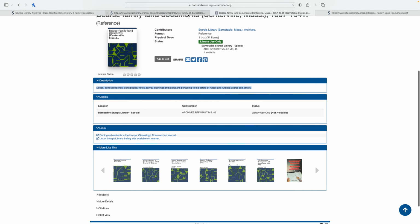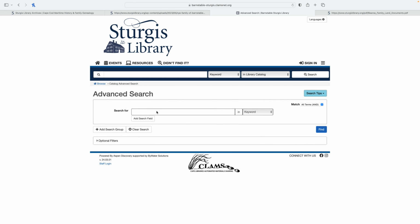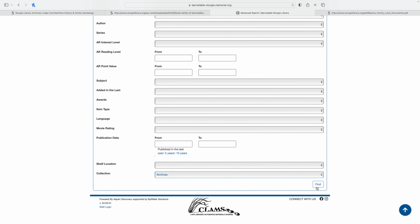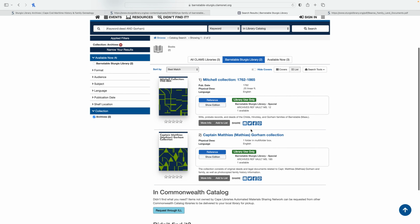Now, let's say you wanted deeds relating to a particular family. We're going to go back to this section here, go to Advanced Search, and click Search, just to pull up that Advanced Search bar. And we're going to type in deed and then the name, Gorham. Not Gotham, Gorham. And then we're going to go down here and go to Collection, Archives, Find. All right, now we can go over here to Barnstable, and it's pulling up 2 items.